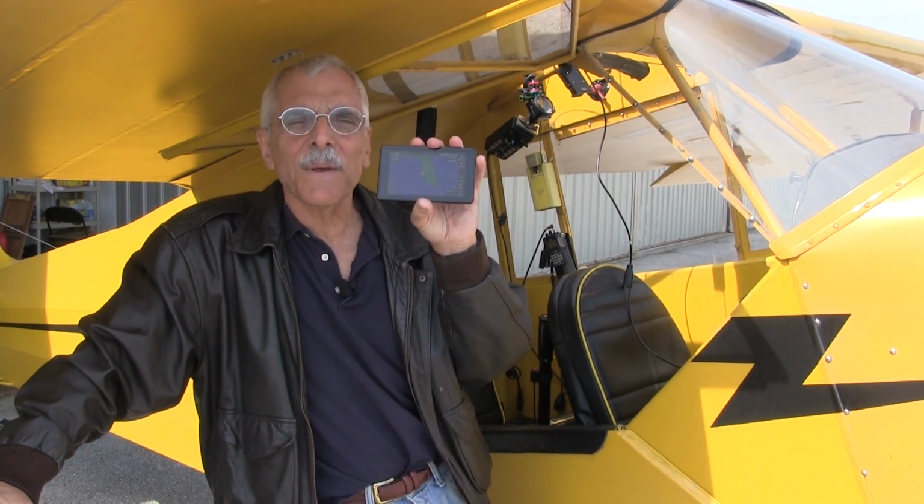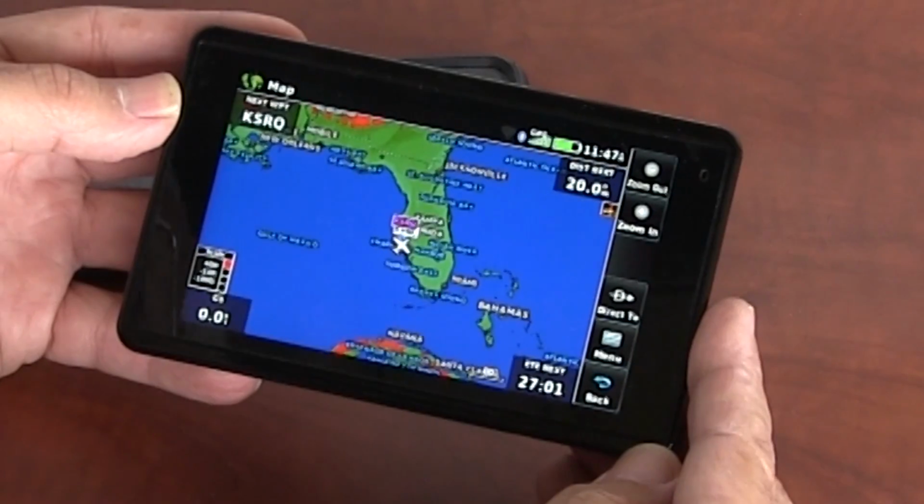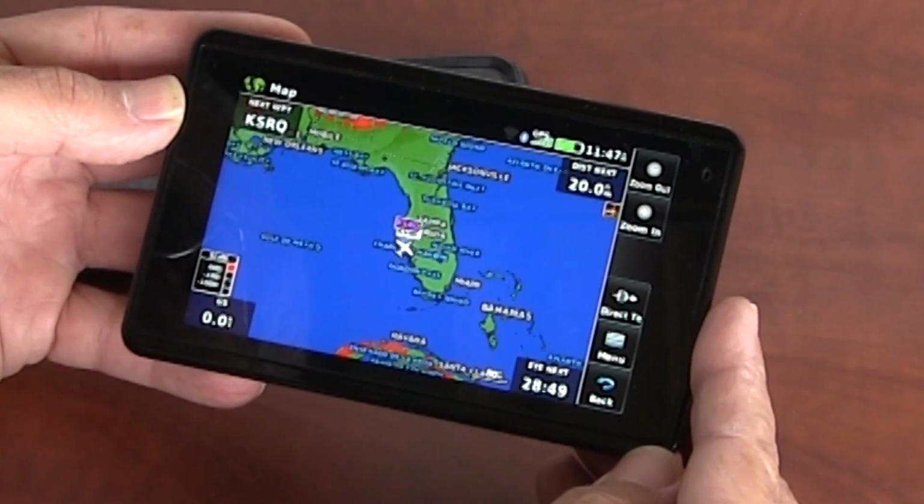Everyone, it's Paul Bertorelli reporting for AVweb ahead of Sun and Fun 2016, where Garmin will be showing this little gadget. It's a new portable GPS navigator called the Aera 660.